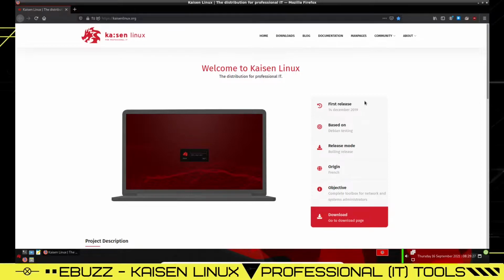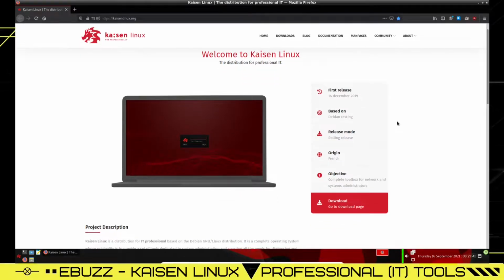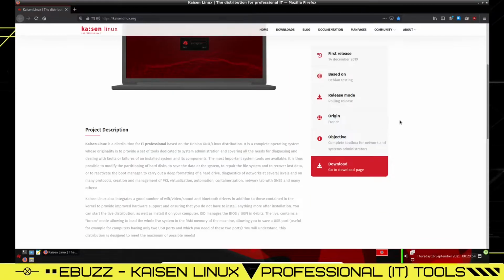Kaisen was first released the 14th of December, 2019, so we're coming up on the second full year of it. It's based on Debian, and its release mode is a rolling release. It is a French distribution, and the objective of Kaisen Linux is to have a complete toolbox for network and system administrators. Now, having said that, out of the box it has a lot of productivity tools, so even if you're not an IT professional or a network administrator, this release, as beautiful as it is, you can use as a daily driver, in my opinion.